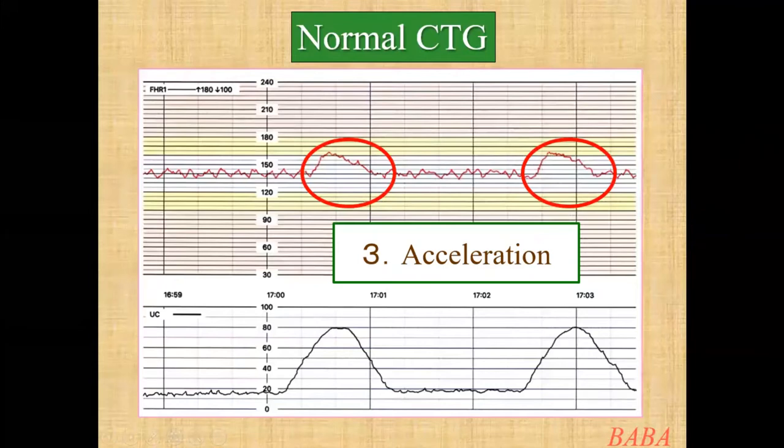The third condition for normal CTG is existence of accelerations. An acceleration is an abrupt and transient increase of heart rate. What does an acceleration mean? Bang, bang! Some of you might be surprised and your heart rate goes up a little bit in response to the sound. That is an acceleration.